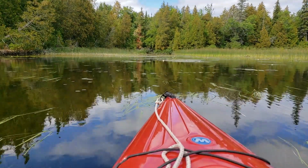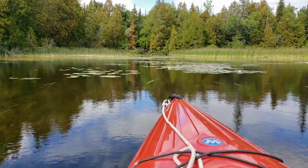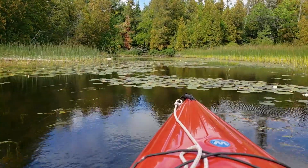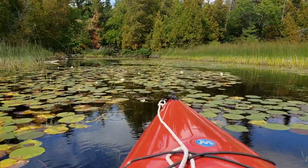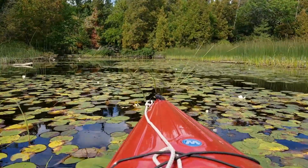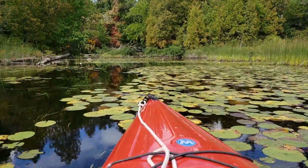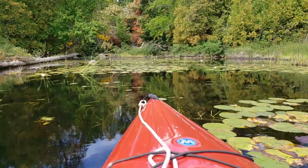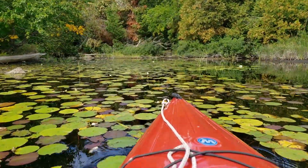Anyway, I better look at the chart here and see where I'm at. Yeah, it looks like I'm coming into it here. There's a little creek coming in, and I'm guessing that the landing will be close by here. White flowers on the lily pads on the water. It's kind of pretty. Well, I think I see a portage. It doesn't look very pretty, but we'll take a look at it. From this distance, it's hard to tell. But it looks like I can see where people have tramped up through the woods there. Right straight ahead there. Looks a little muddy, so we'll see how that goes.